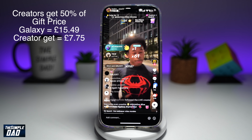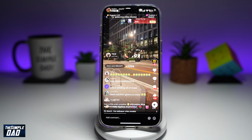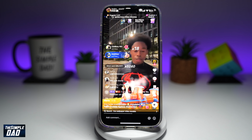Creators can cash out after reaching a minimum of $100 or pounds, with a weekly withdrawal limit of £1,000 and a maximum monthly withdrawal of £4,000. So there you go guys, that is how much a creator gets for a Galaxy gift on TikTok.